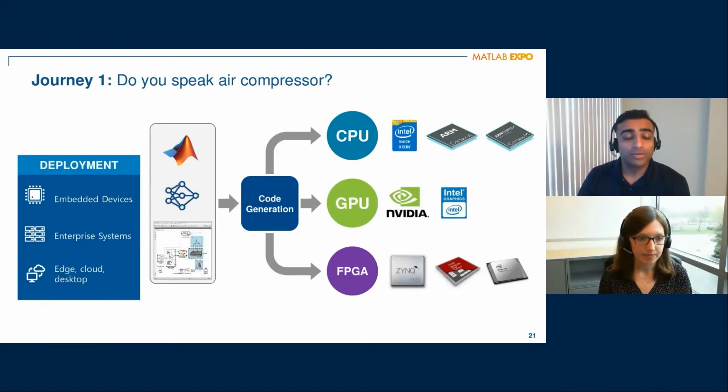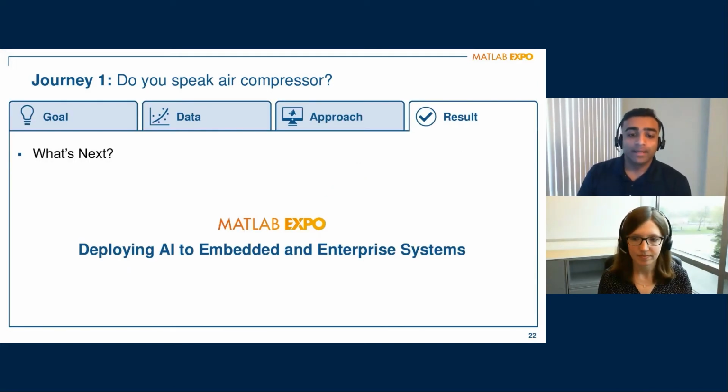All right, so using MATLAB, Rachel can automate the deployment process too. She can generate C code for both the feature extraction and prediction algorithms so that she can make predictions in operation from live streaming data. You can also generate low-level CUDA and HDL code if you're looking to target other hardware such as GPUs or FPGAs. If you want to learn more about deploying MATLAB-based AI algorithms, be sure to check out the Expo talk, Deploying AI to Embedded and Enterprise Systems.